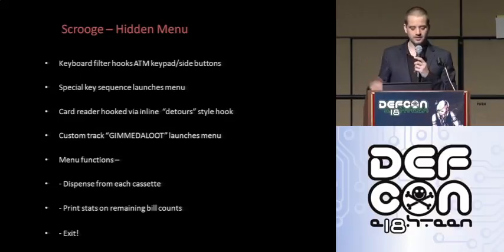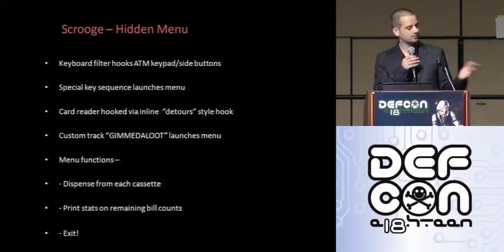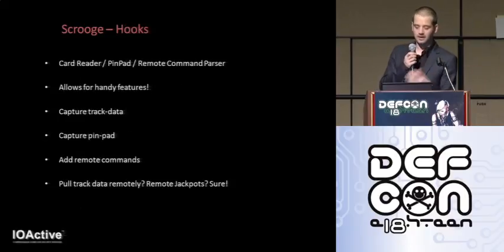The menu functions are fairly standard for what you'd expect. You can dispense from each cassette, print out stats, which includes remaining bill count, and of course, exit.